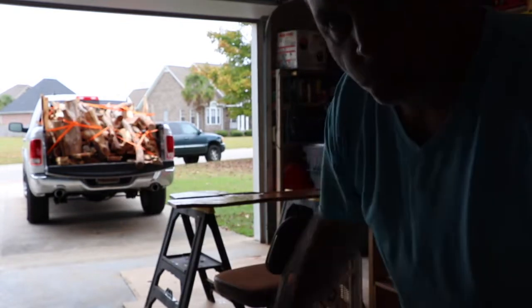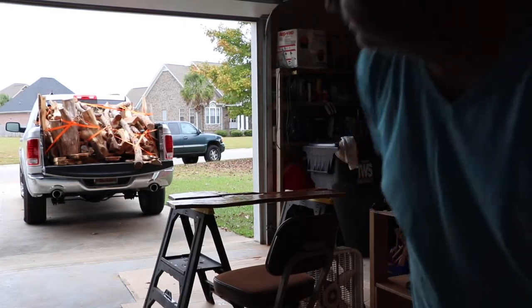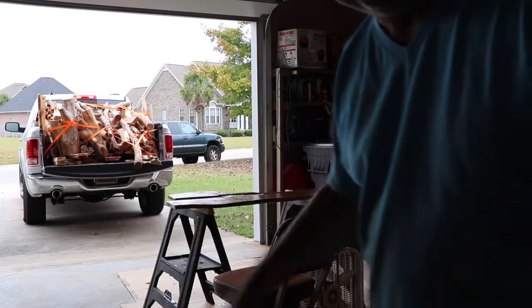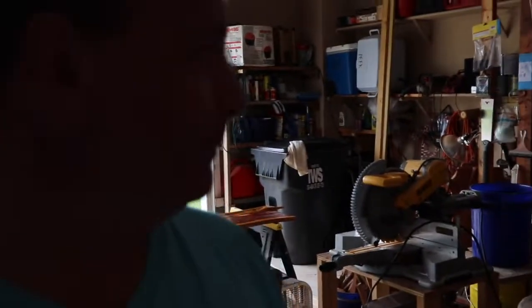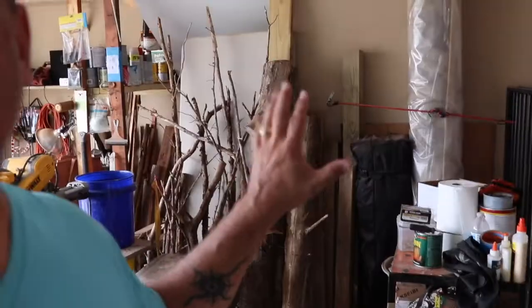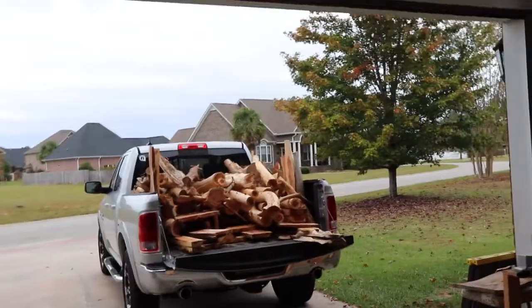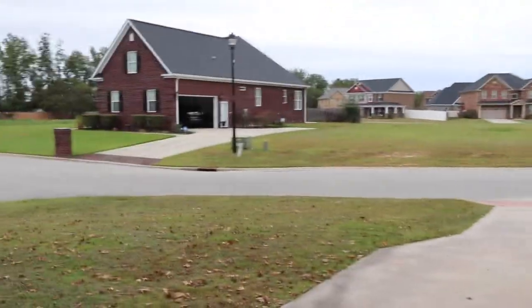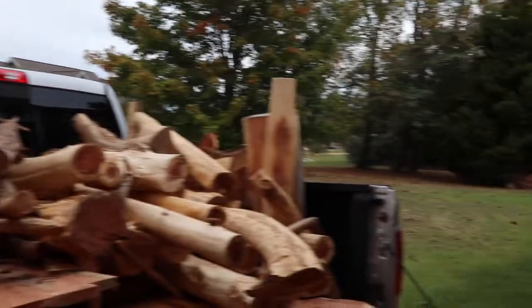Hey everybody, I went and got a load of cedar wood. Now I gotta figure out where I'm gonna put it. And honestly, I don't even know where I'm gonna put it. I gotta move some of this stuff around just so I can put wood in here. So anyway, I gotta figure that out. So I'm offloading some stuff here. My neighbor Paul came over, he's home from his worldly adventures.